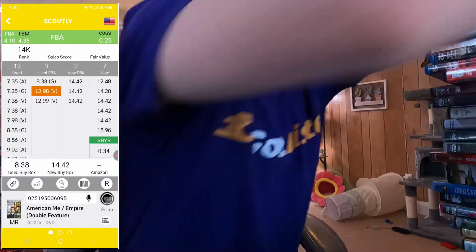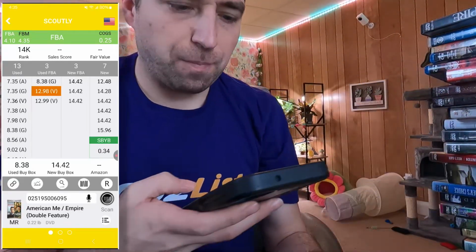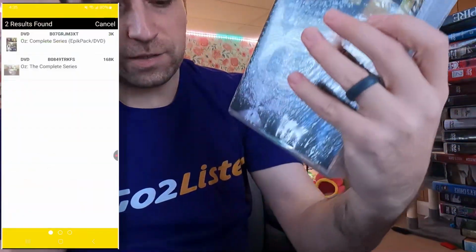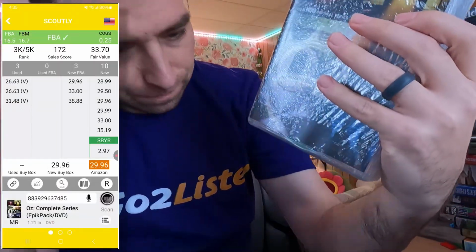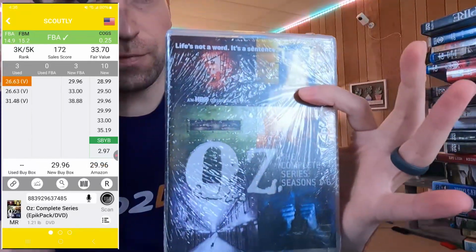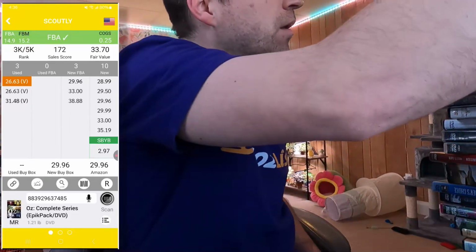Now we're going to get into new. I'm curious what this Oz is going for. I paid up for this one. I think I paid $4.99 for this new Oz Complete series. No used FBA. We'll probably do $26. We'll make 14. We paid 5. We'll make like 9. But this thing will sell right away.